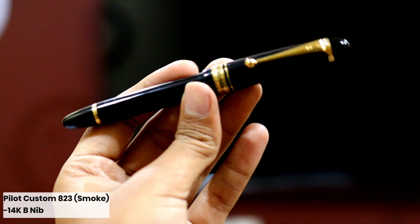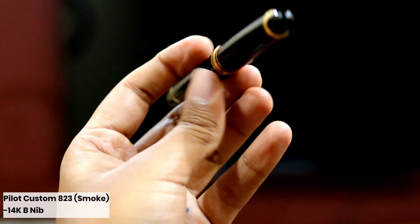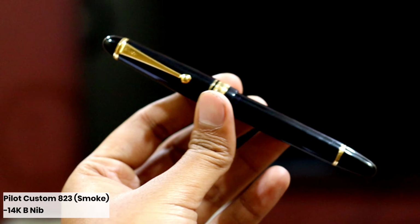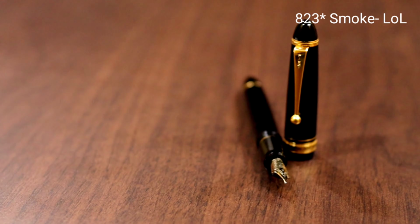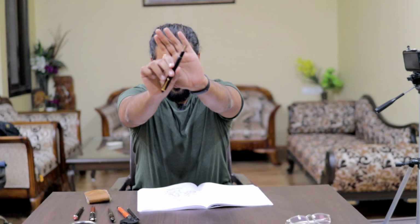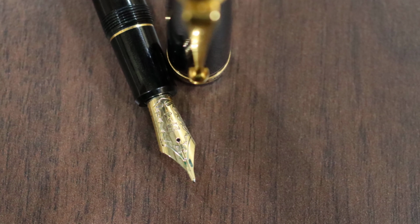There is a big roller coaster of how I got this pen. So this pen is the most expensive pen in my collection, and this is the crown jewel of my collection currently. This is a Pilot Custom 843 with a broad nib, and not only a broad nib, it does have a real 14 karat gold nib. Currently it is inked up with Diamine 1864 Blue Black.